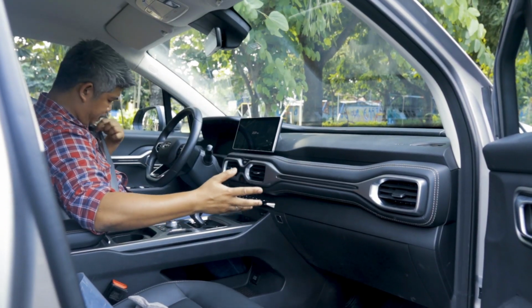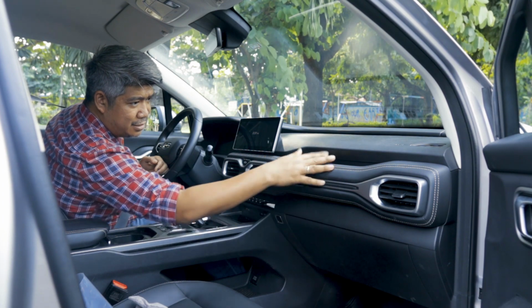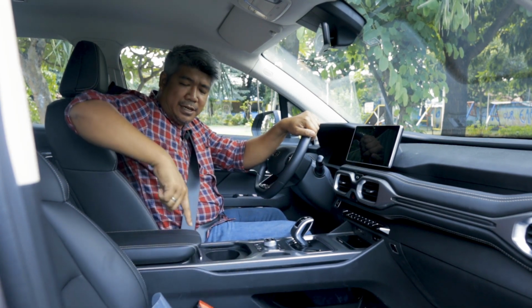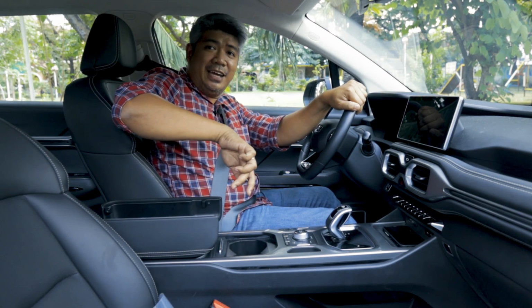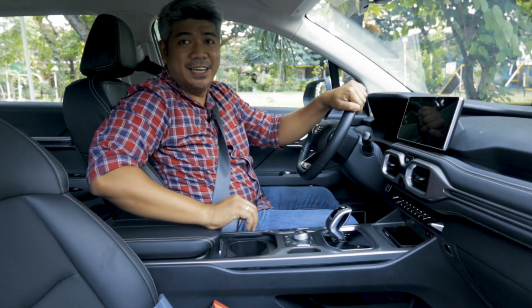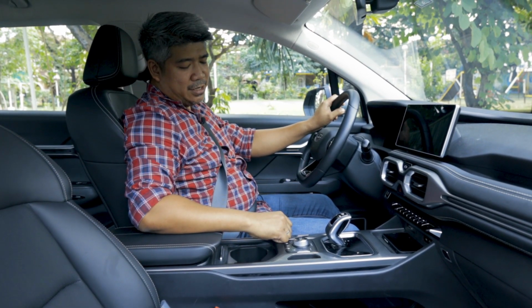So how do you open the glove box? There's no handle right here. It's right here. That's a treat right there. Look at this spot right here. This is something that Tony Stark would like. Ta-da! Now, it's not the biggest space. The way it opens, it's a treat. And you have center armrest.